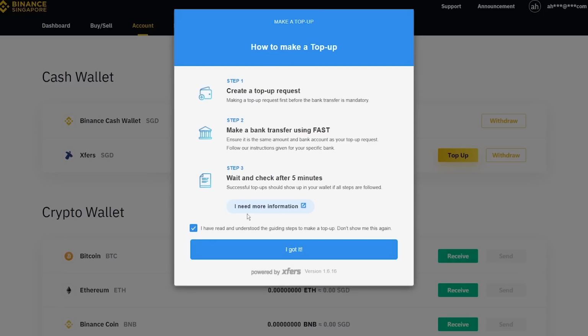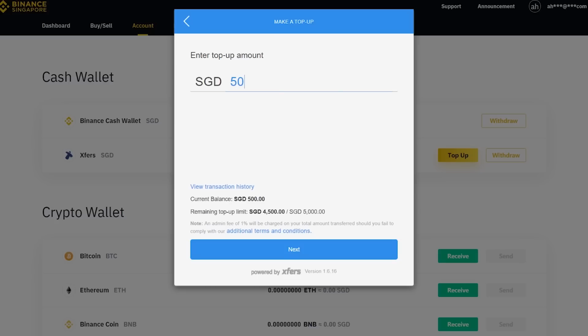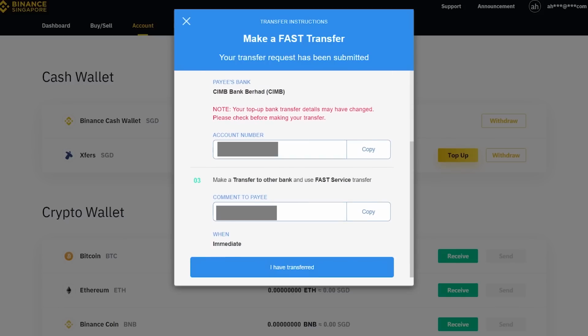But basically, you need to create a top up request here, then go to your bank to transfer money to Xverse. So for me, I just need to click my bank account, then enter how much I want to top up. Click next, confirm. Then here, they will give you the payee name, bank and account number to transfer to. Then you have to go to your bank to transfer your money over.